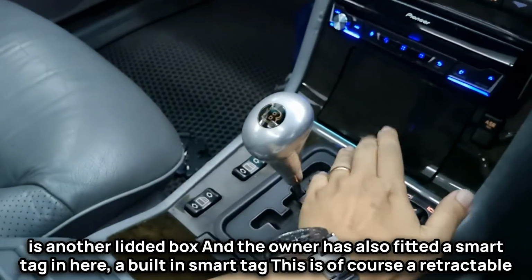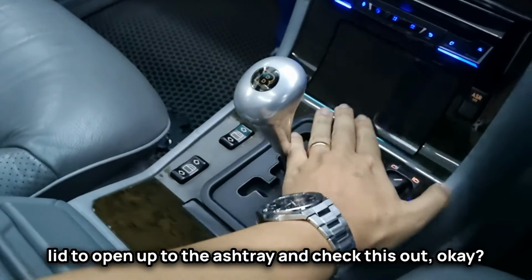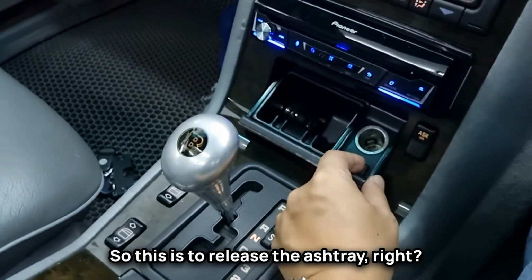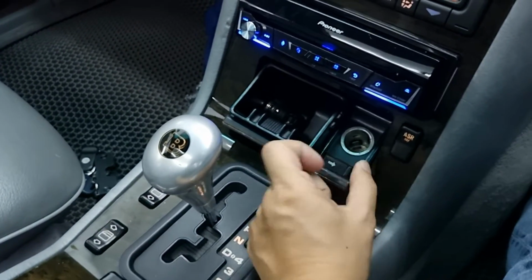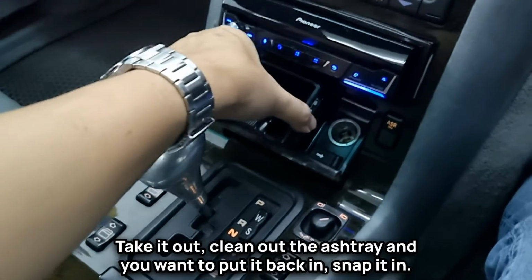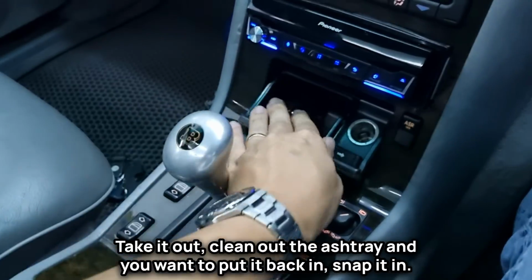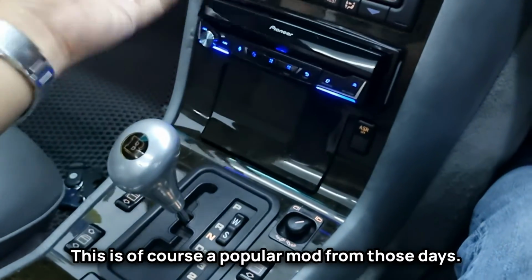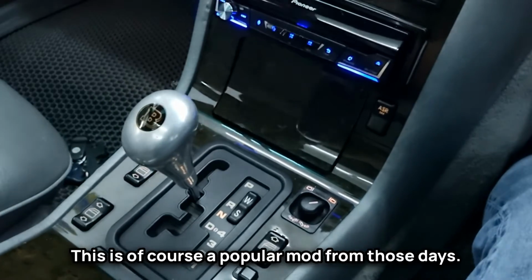This is, of course, a retractable lid to open up to the ashtray. And check this out, okay? So this is to release the ashtray, right? Spring-loaded. Take it out, clean out the ashtray, and you want to put it back in. Snap it in. This is, of course, a popular mod from those days.